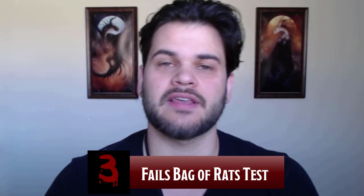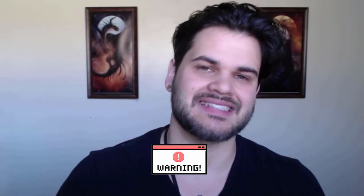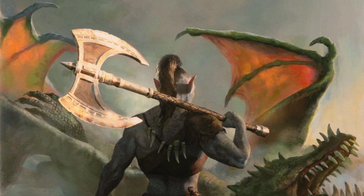Number 3 is Vampiric Bite fails the Bag of Rats test. Now, warning, we are getting into some gimmicky territory here. But what if you're holding a great axe? You don't really want to be spending your action to bite when you could be doing more damage with your great axe. So something you can do outside of combat is have a bag of rats that you can use as portable health potions. You just use your Vampiric Bite on them, kill them, and heal from it.